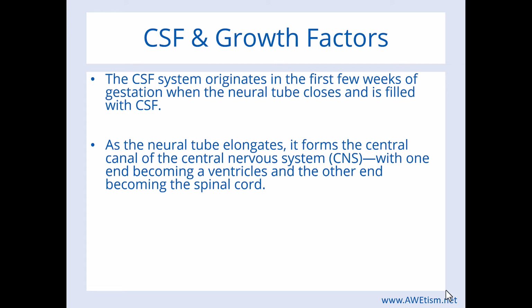So many times the central nervous system just seems ambiguous. It's just this kind of unseen highway. But what happens is one end becomes the ventricles in the brain, this tube. So one end becomes the ventricles in the brain and the other end becomes the spinal cord.